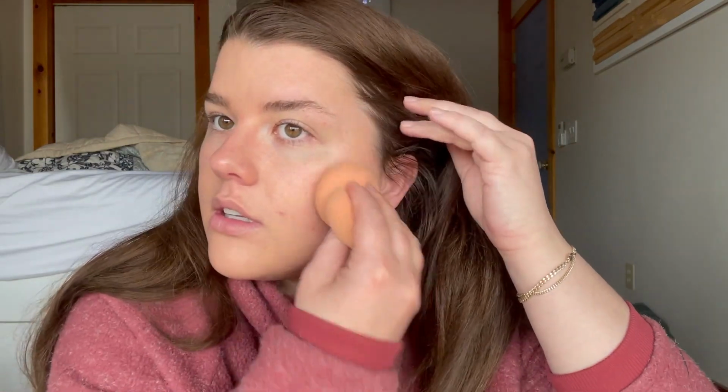My skin for the most part was pretty good on the whole road trip. I was a little worried because you know you're not eating your regular meals and having your whole skincare routine with you, but I don't know. It was pretty good. I got pretty lucky. Have a couple breakouts, but nothing too bad. So now that's pretty much taken care of.